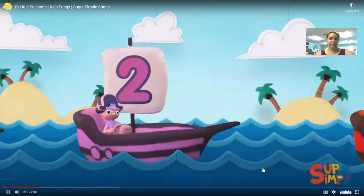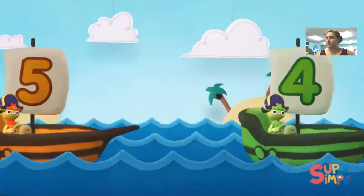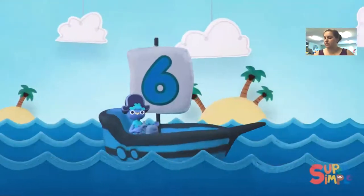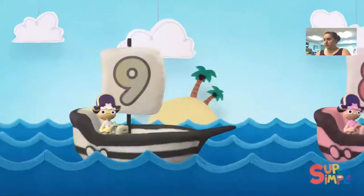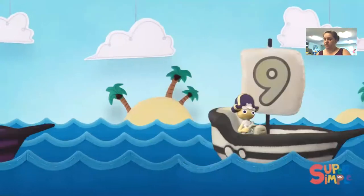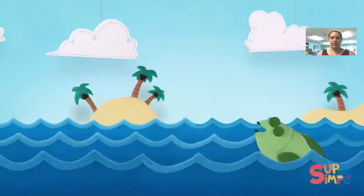One little, 2 little, 3 little sailboats, 4 little, 5 little, 6 little sailboats, 7 little, 8 little, 9 little sailboats, 10 little sailboats. Great job, guys.